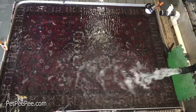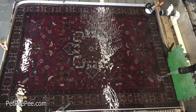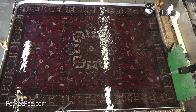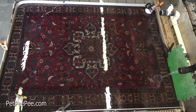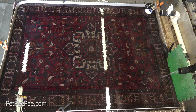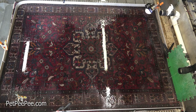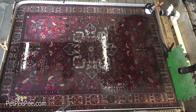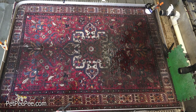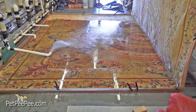PetPeePee. We invented a cleaning process and a cleaning product from the Dead Sea that kills bacteria naturally. And because we're using the PetPeePee machine, a cleaning machine that cleans the oriental rug through, we eliminate the need to use the scrubber and all the carpet cleaner equipment. So we clean your oriental rug and we protect the nap and the color from running.